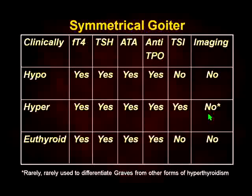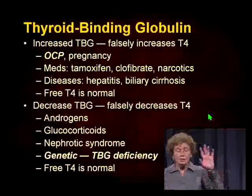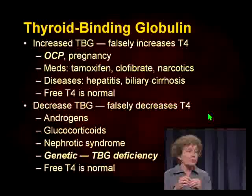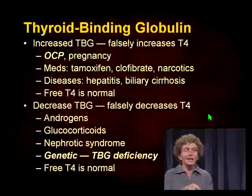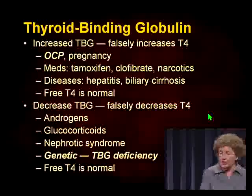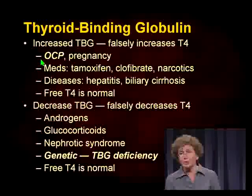okay, that you would get that to differentiate Graves from other forms. So that binding globulin we talked about, increased thyroid binding globulin will falsely increase the total T4, and then you say, oh my God, they're hyperthyroid, but they look sluggish. It's like, treat the patient, you get these labs on them and it doesn't make any sense. And then you say, okay, why is the total T4 up? Are they pregnant or are they on birth control pills? Because that will cause it to be falsely elevated. Other things can cause it, narcotics, biliary cirrhosis, but the most common one, the good board question, is the birth control pills.